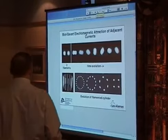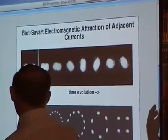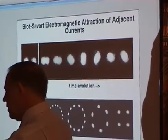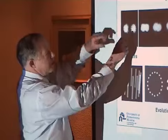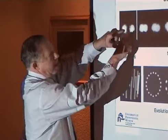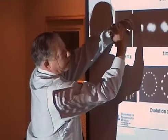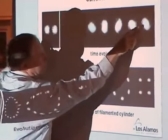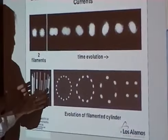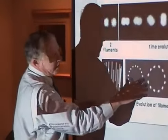And when you watch the time evolution of once the cylinder has filamented up, I'll show some pictures of that. It goes through some interesting motions. Here's two adjacent ones. They come together. Most often they start to spiral around each other before coming together. This one is undergoing some rotation itself. And so we start with, I think I have 20 or so, not 56 here. But it goes something like that.